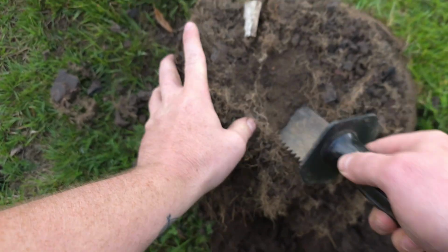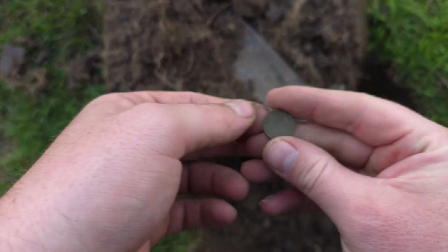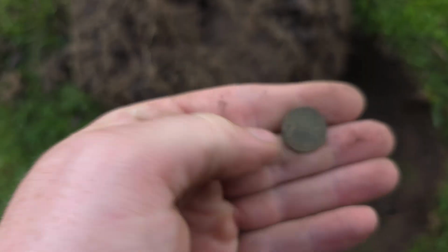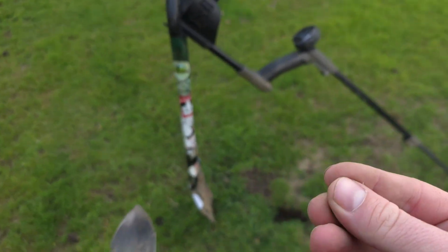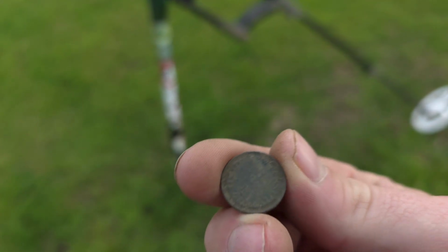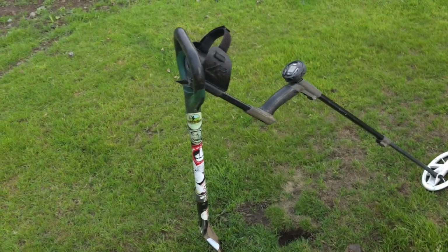Right. And we have a little old halfpenny. I believe that is a little old halfpenny. It's not too bad. Oh, well, there's a cat right next to me. Oh, I've absolutely scared the life out of it with my pinpointer. But yeah, oh well. Nice little halfpenny. Not too bad. It's old, but it's a coin, which I don't mind. I don't mind at all.